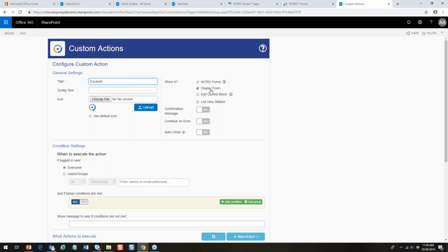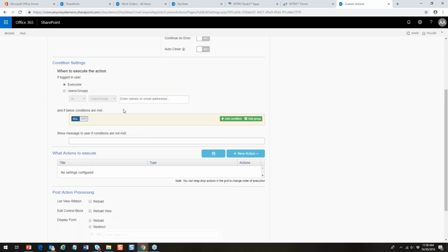I'm putting it on the Nitro form, to go on the display form, the list view ribbon. You want a confirmation message, what icon you want, all that stuff. What conditions you want it to run under. Maybe only certain people can run this button, not everybody, so you want to restrict it. And then what's going to happen when this button is pushed?